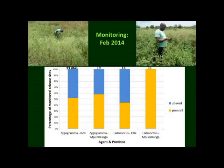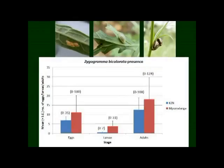In February, we monitored some of these release sites, about 80 of them, in KZN and Mpumalanga. We saw that Zygogramma, the leaf-feeding beetle, was present at more than 50% of the sites, and Listronotus, the stem-boring weevil, was present at about 45% of the sites in KZN and all of the release sites in Mpumalanga. So those are pretty good figures for the first summer of releases. Looking at the data, for Zygogramma we found eggs, larvae, and adults in the field. At some sites we didn't find anything, but at some we found several hundred, or 100-odd beetles, just within a 30-minute period. And we would expect those numbers to increase with time.